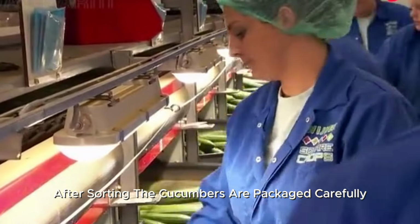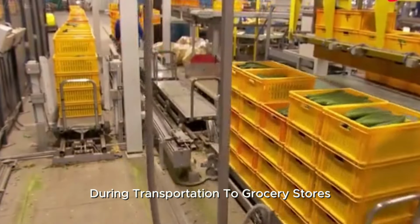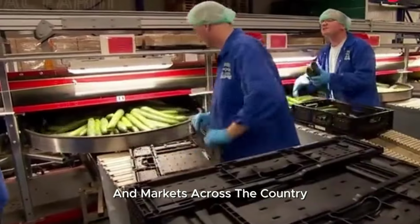After sorting, the cucumbers are packaged carefully to preserve their freshness and quality during transportation to grocery stores and markets across the country.